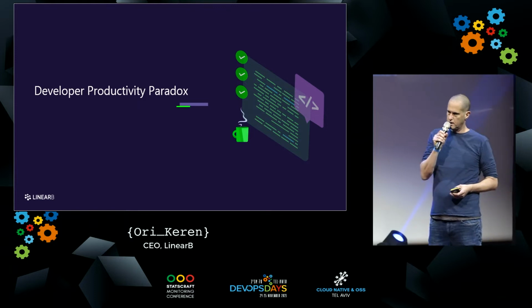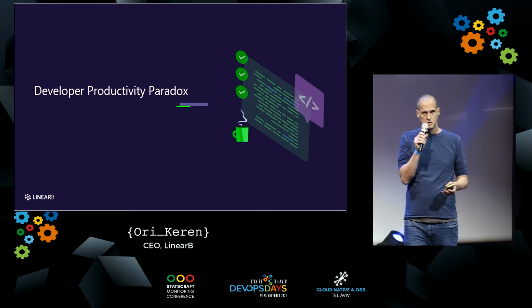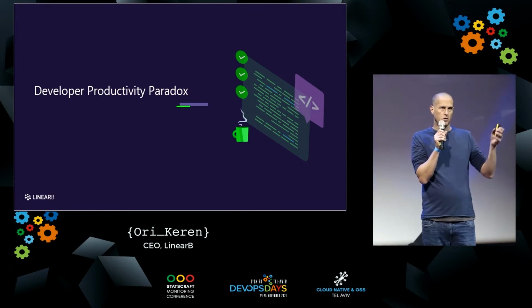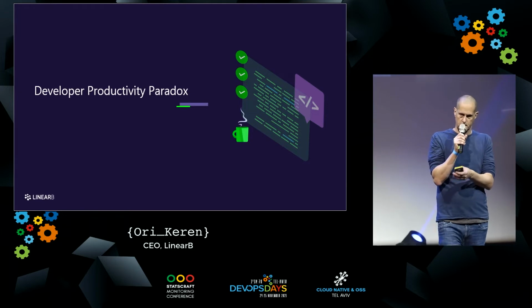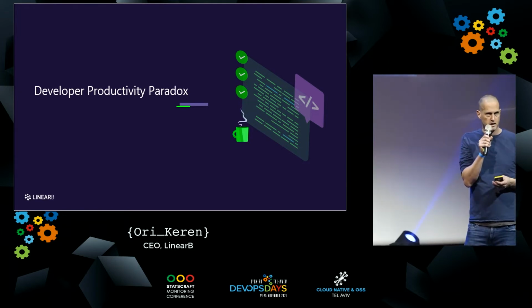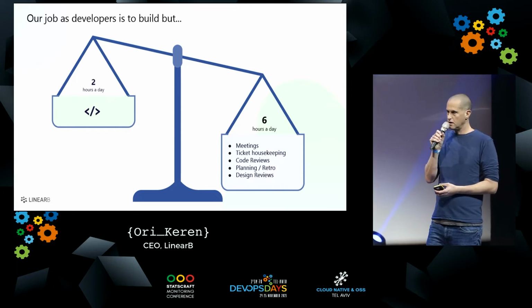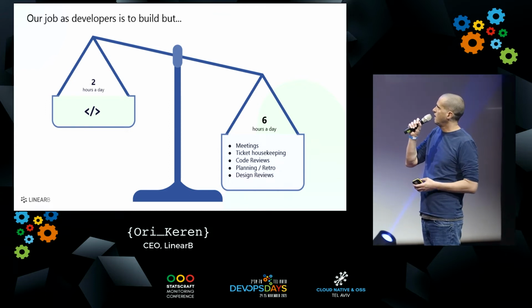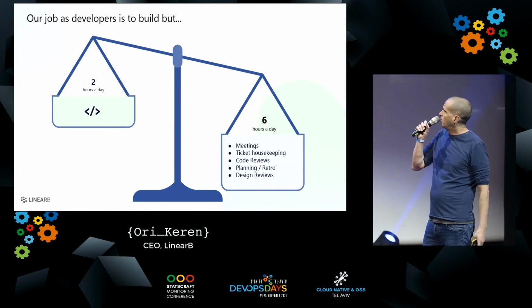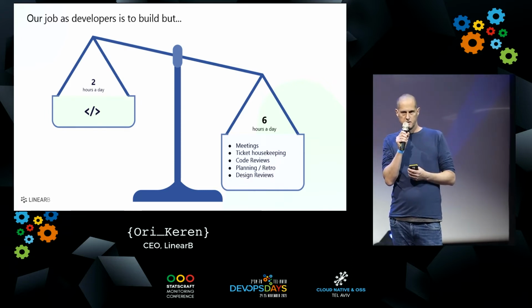What I want to talk about now is the developer productivity paradox. Remember, we're focusing not on the CTOs, VPs of engineering, or team leaders, but rather on developers. And how do we help developers save time every day? The first thing I want to introduce is the developer productivity paradox. And this is what usually happens when you're out of your junior phase. You're probably 2 or 3 years in the industry.